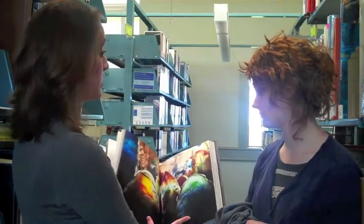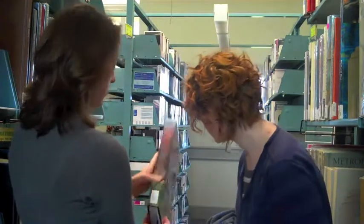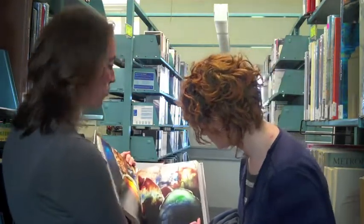Well, what about our oversized collection? It has a prefix OS on it, and it's really good for art pieces because, look at how much space there is. How pretty is that? So cool. What do you think? It's... No.